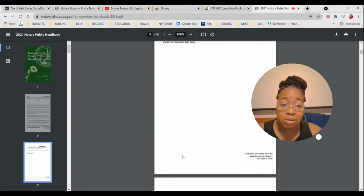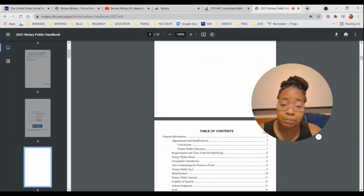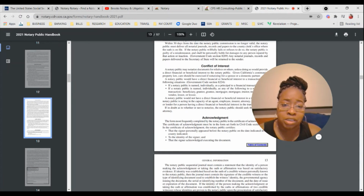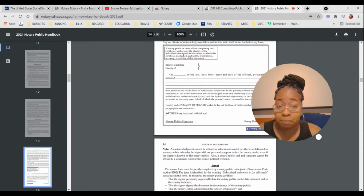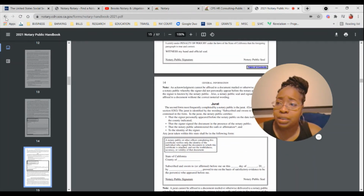I carried mine with me all the time. I printed it out and carried it all the time. It's very important. They have templates in here for the certificates, and they explain what each form is. And as you can see here, this is how it's supposed to look. And you remember in my previous video, I said that all of the California certificates need to have this little box. I got that information from the Notary Handbook because they updated. So that's the Notary Handbook.